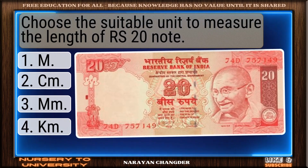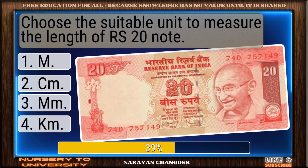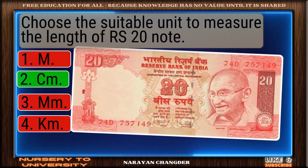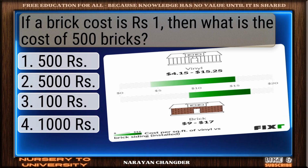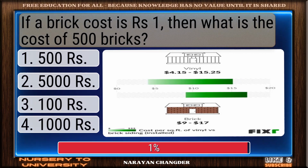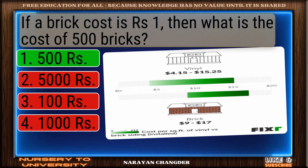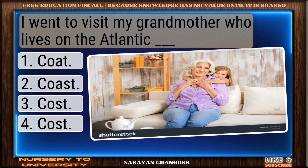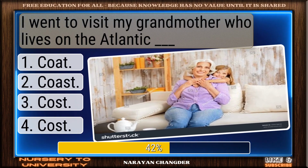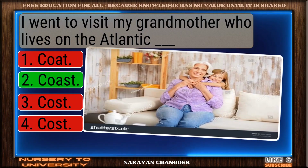Choose the suitable unit to measure the length of a Rs 20 note. Exactly. CM makes sense and it is the right choice. If a brick cost is Rs 1, then what is the cost of 500 bricks? Smart pick. 500 Rs is the correct choice. I went to visit my grandmother, who lives on the Atlantic dash. Excellent. Coast is a brilliant choice.